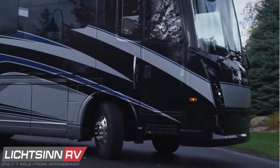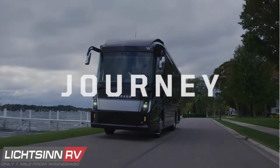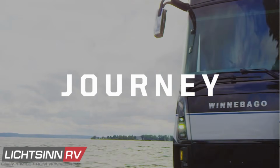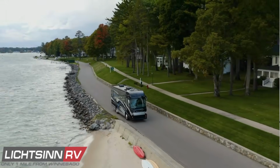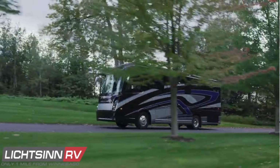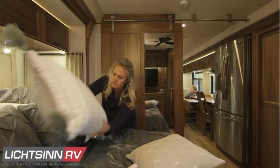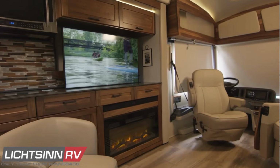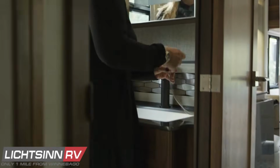America's best-selling Class A diesel pusher returns home to Forest City, Iowa, production with the unveiling of the all-new Winnebago Journey. Built atop the Freightliner XCM modular rail bridge chassis, the Journey will be known not only for its versatile floor plan design with the latest in residential living comforts and technology, but with a new automotive infused design that provides the quietest and most visible ride in the industry.